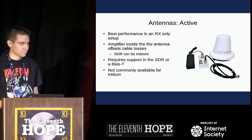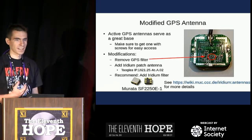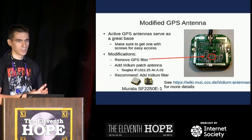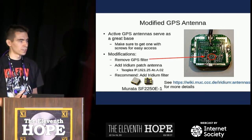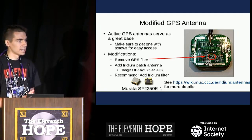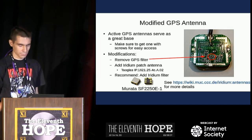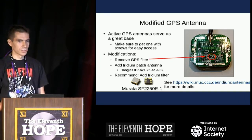But what to do if you can't buy them? Well, you build them. The easiest way is modifying GPS antennas, because GPS has a similar frequency range and similar polarization to the Iridium signal. So what you do is you open up a GPS antenna, you remove the filter, and you have your first basic Iridium antenna. If you want to go a little bit further, you remove the patch antenna of the GPS antenna and replace it with an Iridium antenna, and even better, remove the filter and replace it with another filter. There are ready-made Iridium filters available on DigiKey and Mouser, quite cheap. We've got some instructions on our wiki on how to do that.